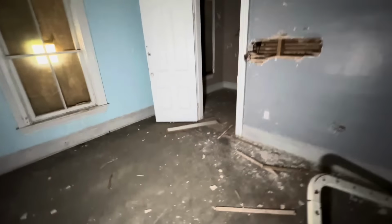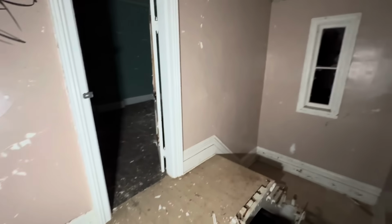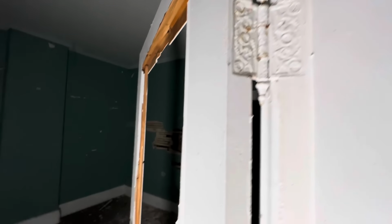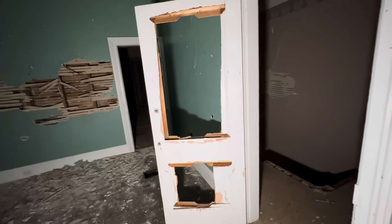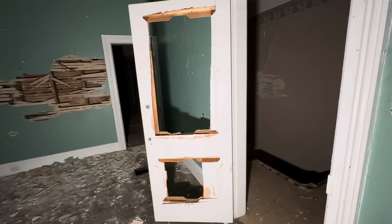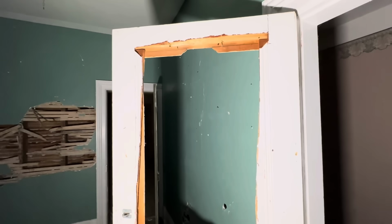Okay. People trying to steal the copper. I guess we gotta go this way. More nice door hinges. Unfortunately, in every old house like this that gets vandalized, people always smash these doors. It's annoying. Again, I don't know why you do that. I don't even know how they smash these. It's solid wood. They probably just throw bricks or something at it. I don't know. But it's annoying.